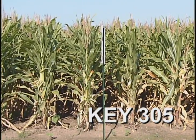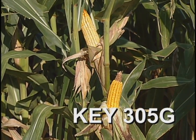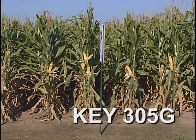The production on it looks good, and we hope to have a very, very good yield history with this one for this year once we have it in the farmer's hands. And I think this is one that you're going to want to keep an eye on.